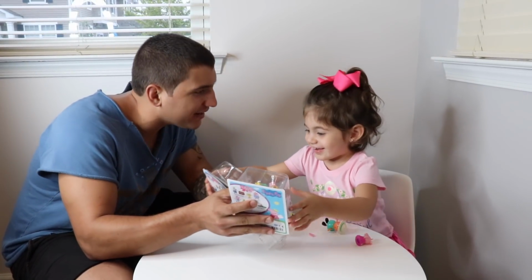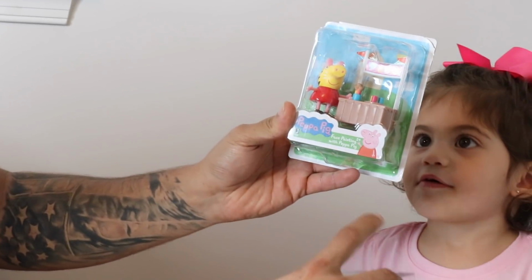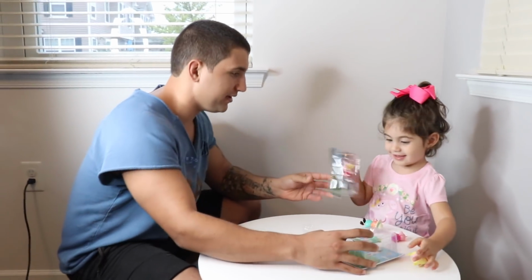Penelope, look what I found. Some Peppa Pig friends. Yay! You want to show them? Yeah. So right here, we have some of Peppa Pig's friends. We have Prince George, and we have face painting with Peppa Pig. You want to try them? Yeah. Okay, let's open. Open, open, open.